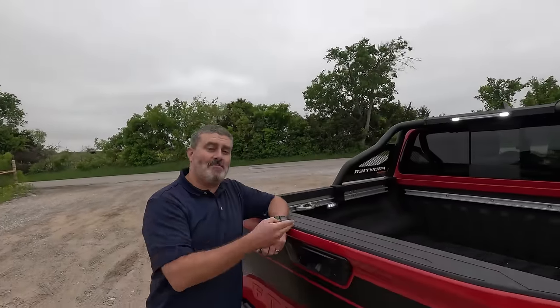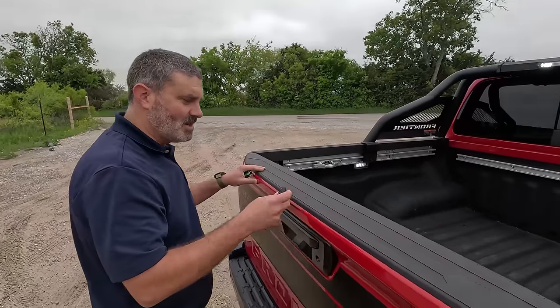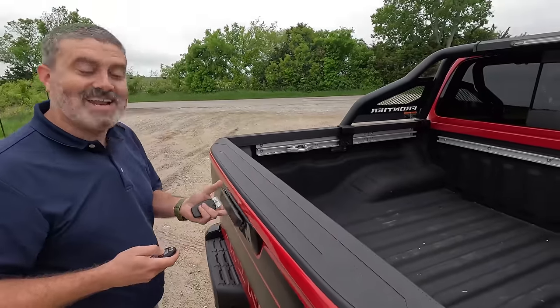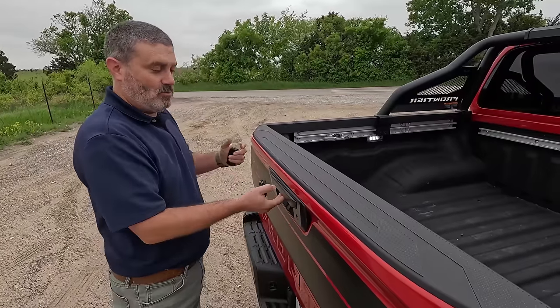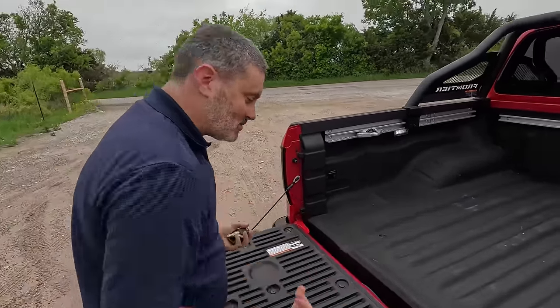All right, Brian, let's check out the bed and the interior of the Frontier and compare it to the Tacoma. Brian, before we do anything else, let's check out a locking tailgate, see if that does that. Oh, wow. And yes, it does lock. It is very loud. It sounds like Fort Knox to shut the gates. I mean, it's to unlock it. Oh, okay. All right. This one opens right away.